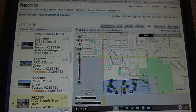Now what we want to do is go through and look at the actual listings themselves. It's probably the easiest way to find the comps. Now, the way you want to look at this, you want to put yourself in the shoes of the buyer. You want to look at it from the perspective that, if you were going to buy this house, how much would you buy it for?